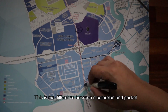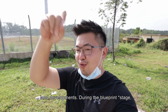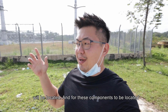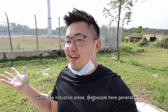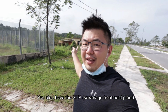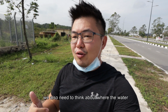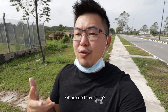This is the difference between a master plan and pocket land developments. During the blueprint, I get to determine where these components will be located. And for these components to be located within the industrial areas, the people here generally don't care compared to the residential areas. So you also have the STP, the sewage treatment plant, over this site. Sometimes when we think about design, we also need to think about where the water comes from, where the electricity comes from, and where all the sewage goes.